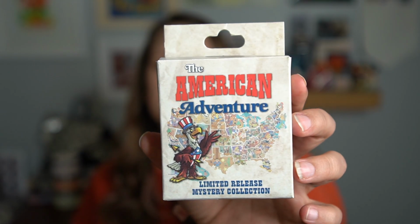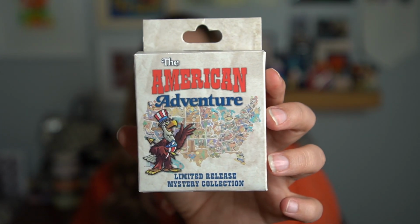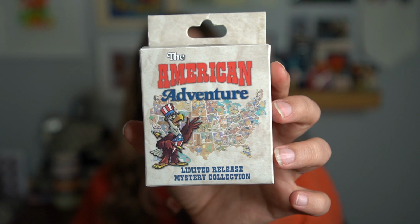So this is the box, and this is a limited release collection. So it was kind of like, we don't know how long these boxes will be available. It's a 54 pin collection, because there are two of each pin basically. So there's a color version and a black and white version of each pin. And by black and white, I mean just the characters are in black and white. So those are the chasers. And I was not really interested in collecting the chasers. I just wanted the full color version and of the whole map.